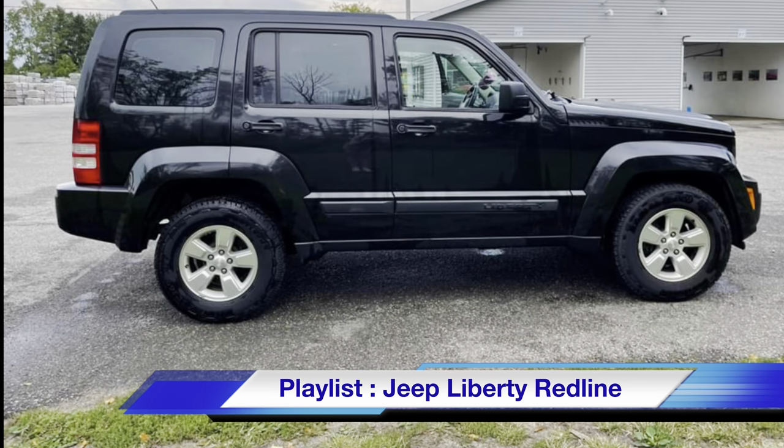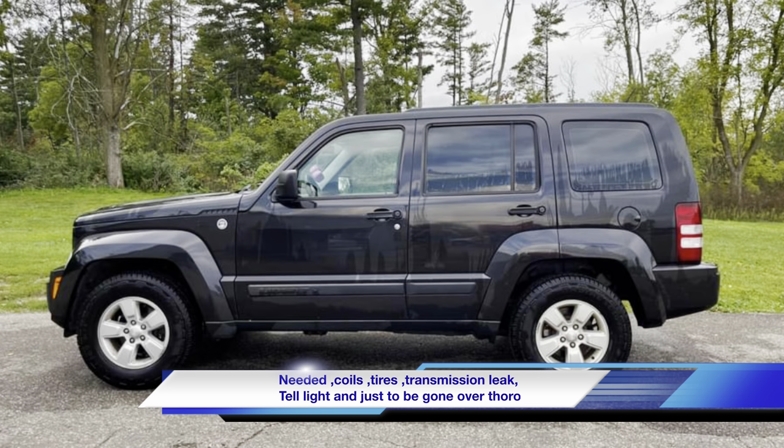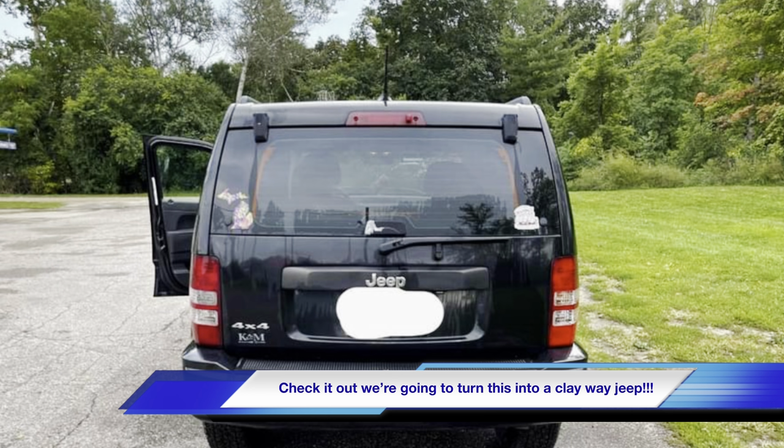So if you guys remember right from the last couple of episodes, we bought this 2012 Jeep Liberty with 162,000 miles on it, paying $3,500, and it having an engine tick underneath, not to mention that it looks a little bit plain. So we're going to try to change this thing up, and I'm going to tell you what happened when we went through to do this.